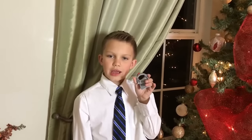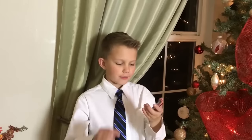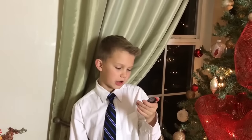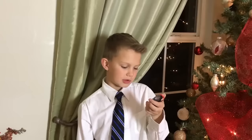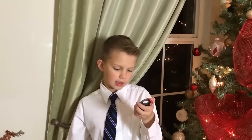This is the ornament we got when my brother Bryce passed away, and we hang it on the tree every year. It says, if tears could build a stairway and memories build a lane, I'd walk right up to heaven and bring you home again.